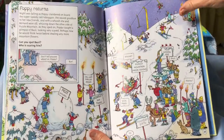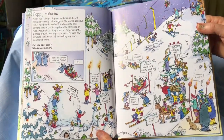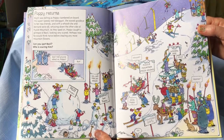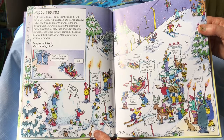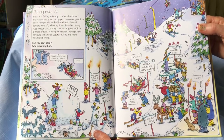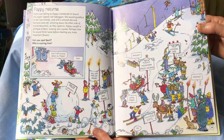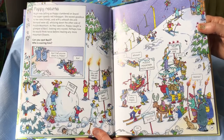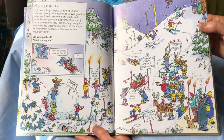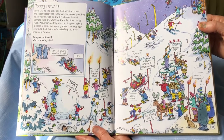Poppy returns. Night was falling as Poppy clambered on board the super speedy red toboggan. She waved goodbye to her new friends, and with a whoosh, she and Bernard were off, whizzing down the other side of Puzzle Mountain. As they sped on, Poppy caught a glimpse of Basil, looking very scared. Perhaps now he would think twice before stealing any more mountain flowers. Can you spot Basil? And who is scaring him?